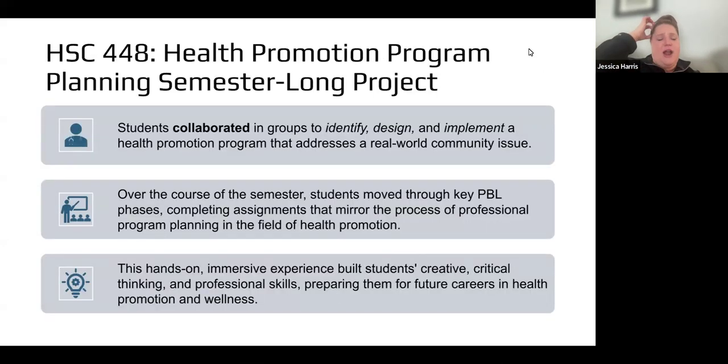So the course that I teach where I apply the project-based learning is health promotion program planning. Again, this is a semester-long project and students are collaborating specifically in groups. They're put in groups in the second week of class. They get to know their groups with specific teamwork and collaboration assignments before we get started. And ultimately, in those groups, they're tasked with identifying, designing, and implementing a health promotion program that addresses a real world community issue.